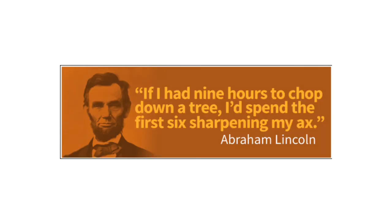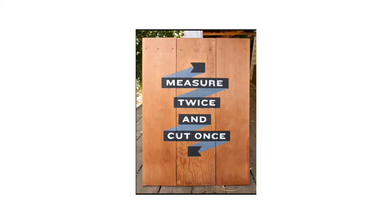As Abraham Lincoln said, "If I had 9 hours to chop down a tree, I'd spend the first 6 sharpening my axe." Lincoln understood that proper preparation early on can save a lot of time and effort in the long run. Or put in a common modern term, measure twice and cut once.